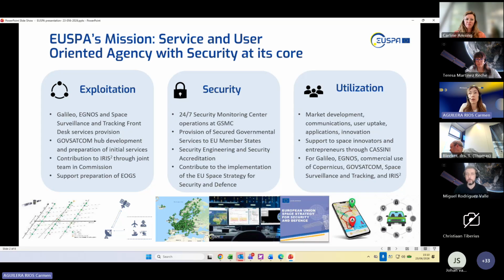What we do in the 3 blocks is exploitation, security, and support the use of the space programs. In particular, we are working on the Galileo and EGNOS programs dealing with satellite navigation and positioning, space surveillance and tracking, SATCOM, IRIS2, and Copernicus. In case you are interested in knowing more about the other programs, let us know, and we will prepare content for you. We are providing services for Galileo, EGNOS, SST front desk. We have developed what is called the GovSatcom Hub, and I'm preparing for future evolutions of the programs.